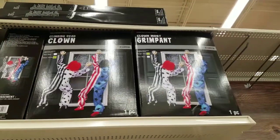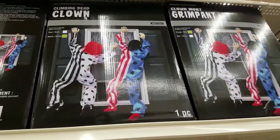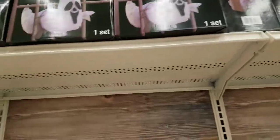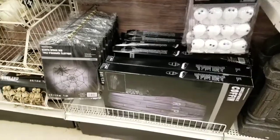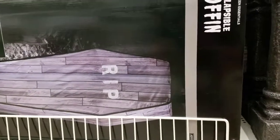So they have these cool hanging clowns. They're $54.99 a piece. You get one per box. They'd be perfect under the bed. They would be good under the bed. And they've got this little ghost here for $16.99. He'd be super cute. They got some hangy ghosts, some spider webs. Oh, and a coffin. The coffin's 5 foot by 1.5, and it's $36.99, so that's not bad.